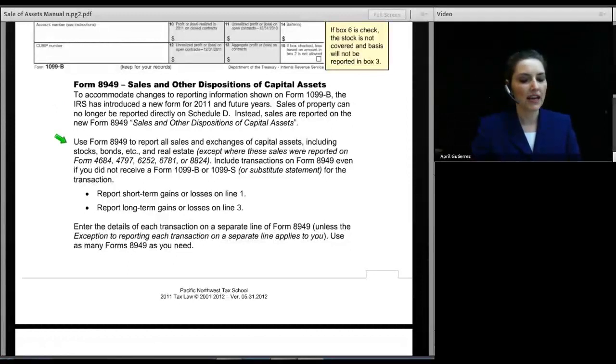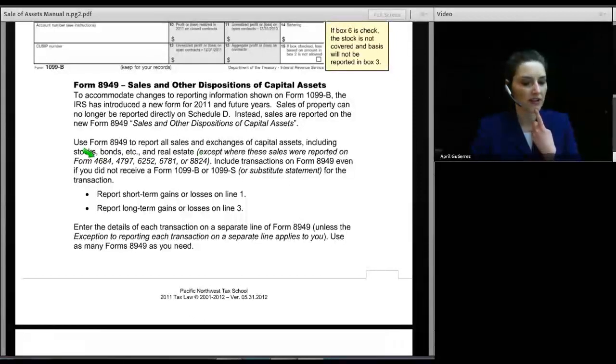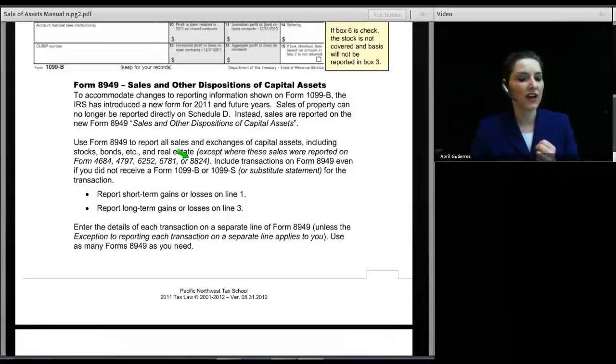You use Form 8949 to report all sales and exchanges of capital assets, including stocks, bonds, and real estate, except where those sales are reported on Form 4684, 4797, 6252, 6781, or 8824. Now, 4684 is casualty loss, 4797 is sale of business assets, 6252 is installment sales. Can't remember what 6781 is, and 8824 is like-kind exchanges. So if you deal with any of those transactions, you would not fill out 8949. You would fill out these other forms instead.